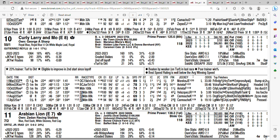50-1, it's the 10 horse, Curly, Larry, and Moe. He should be forward in this race. Recently, well, he's been a turf horse recently. They're going to try dirt again with him. And getting 50-1 on Curly, Larry, and Moe.